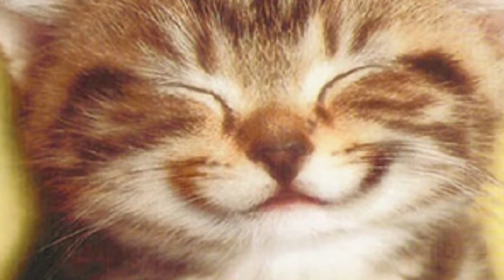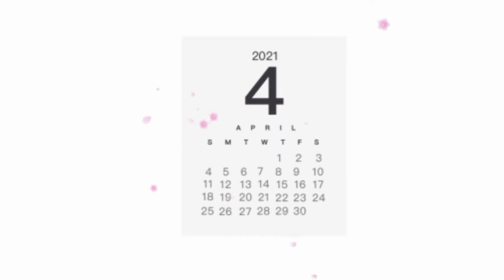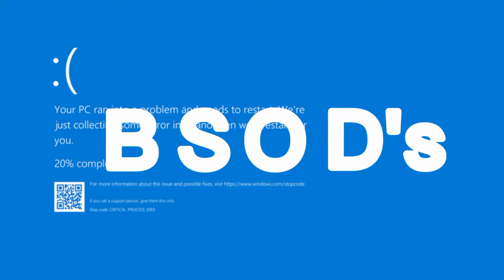Do you know that feeling when you buy a brand new computer or when you install the best version of the best operating system in the world? What a feeling. But after a few months, it starts to run a lot slower, programs aren't opening, and you encounter a lot of BSODs. Why? That's what we're gonna talk about today.